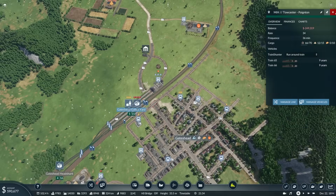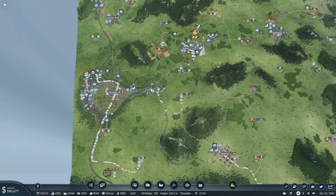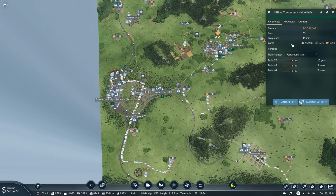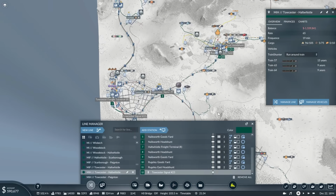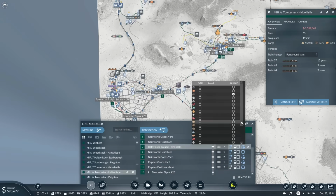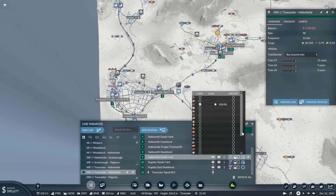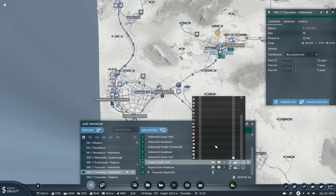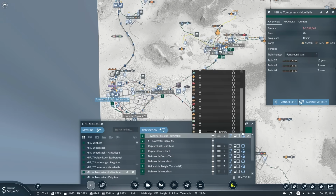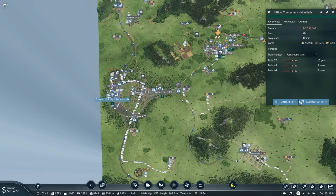So your frequency is now 36 minutes, which is also terrible. Where are the other hopper trains? Toaster to the Halt Whistle. Yeah, this one as well. I want to make sure. So at Toaster... So first of all, at Halt Whistle, you are also picking up waste. And then at Nailsworth, you are also picking up waste. And then at Rugeley, you are picking up waste. And then at Toaster, you are dropping off waste so that it can be collected.